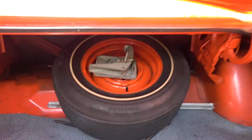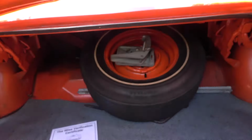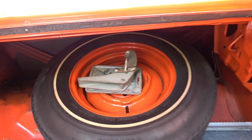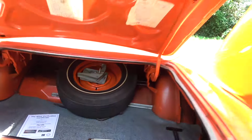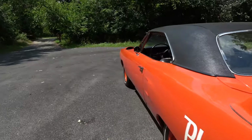You can see that looks great there. The spare has never been out of the trunk. The Polyglas with the white wall. Wow. All right, we'll close that. May I open it? Certainly. Please do. Thank you.